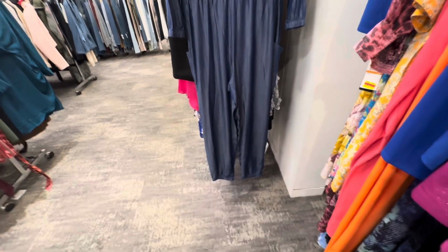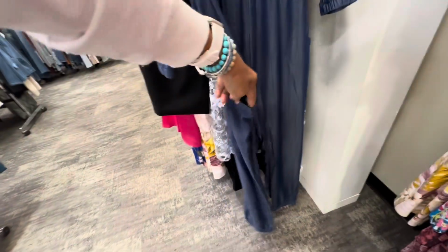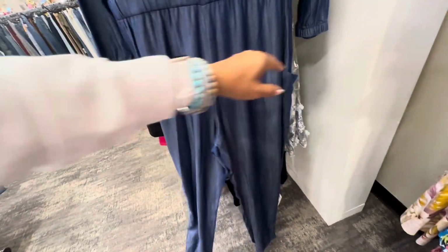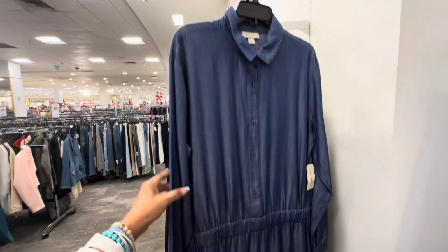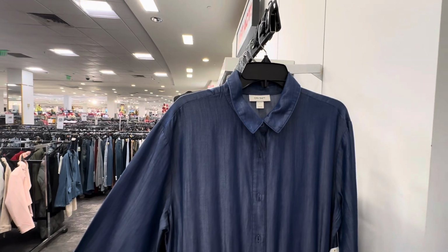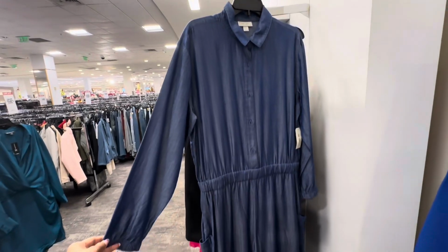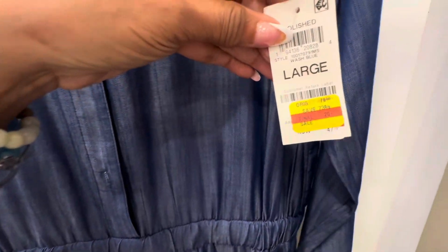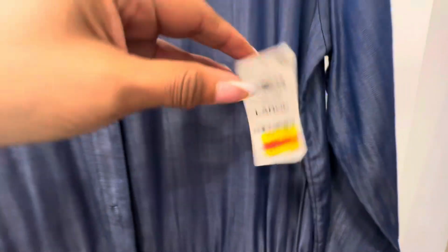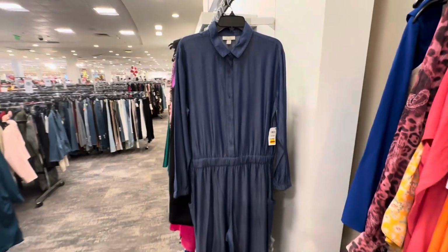I like this. Look at this romper right here. Elastic in the waist, long sleeve. We have big pockets on the side. It's like a cargo style romper. Buttons in the front. On 30 Fort. That's the brand. Let's check the price. $20.93. I like it too.